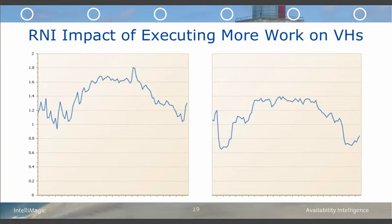So as expected from this discussion, increasing the amount of work executing on vertical highs and thereby eliminating cache contention from other LPARs can significantly improve RNI. So this IntelliMagic Vision chart compares a system's RNI across 2 separate days. On the first day, the system had a vertical CP configuration of 3 vertical highs and 2 vertical mediums. On the second date, the configuration had changed to 5 vertical highs. This resulted in a 20% reduction in the RNI, which based on the earlier rule of thumb would reduce MIPS consumption by about 10%.